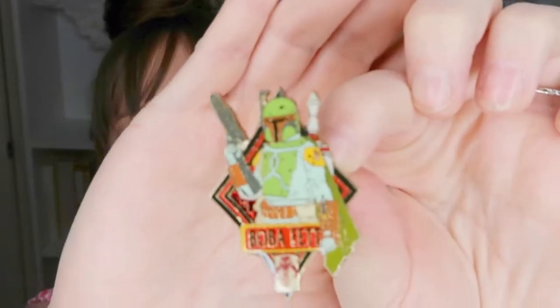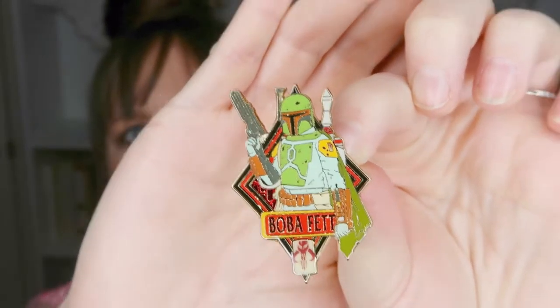Now this next pin I actually got on May the 4th, and it was a May the 4th be with you. You had to get it at the Disney store. I got it on the Disney store lot, and I'm not sure if they offered it in other places, but I went to the lot. I visited my sister while she was working, and I went to the Disney store, and I got this Boba Fett pin. And it was an exclusive. You had to spend a certain amount of money to get this pin, and it was only given out on that day.